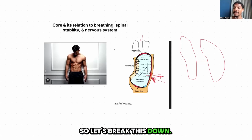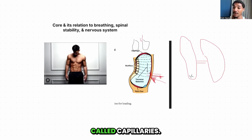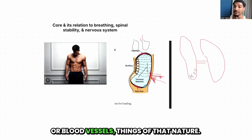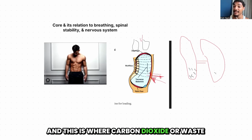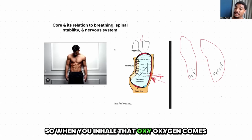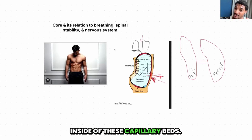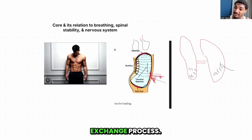So let's break this down. In the lungs, there are tiny, tiny veins called capillaries, or blood vessels, things of that nature. They're very, very tiny. And this is where carbon dioxide, or waste metabolites, or metabolic waste passes through as you exhale it out. And then as you inhale, bringing in oxygen, it passes through these terminals. When you inhale, that oxygen comes inside of these capillary beds, and the metabolic waste material comes inside these capillary beds, and they have an exchange process.